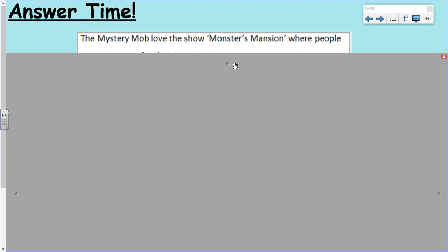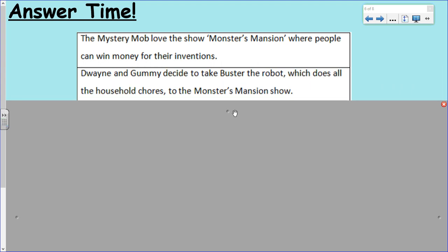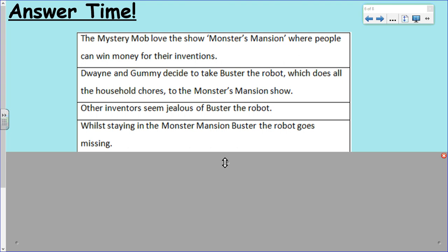The first part was this one. The mystery mob loved the show Monsters Mansion, where people can win money for their inventions. That was the very first part of the story. So well done if you put that one first. The next one was Dwayne and Gummy decide to take Buster the robot, which does all the household chores, to the Monsters Mansion show. So that was number 2. Number 3, other inventors seem jealous of Buster the robot. 4, while staying in the Monster Mansion, Buster the robot goes missing.